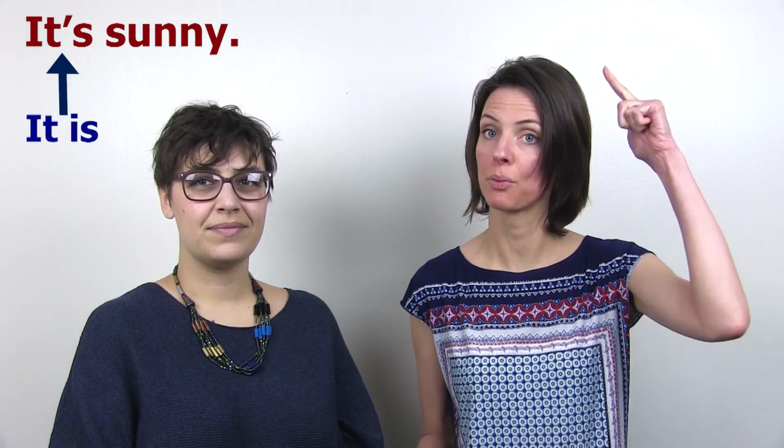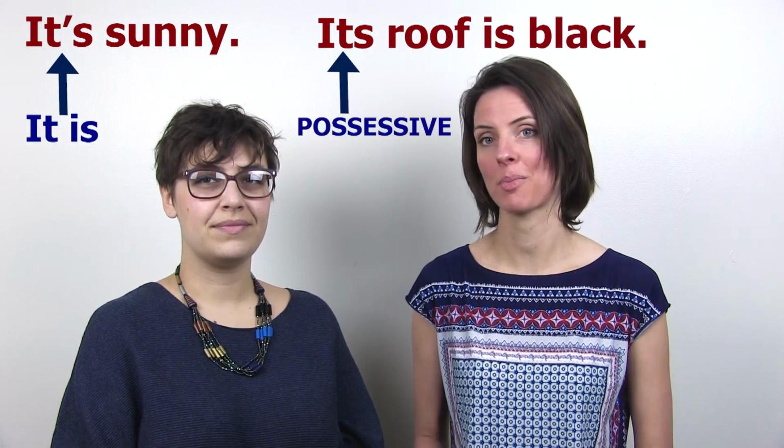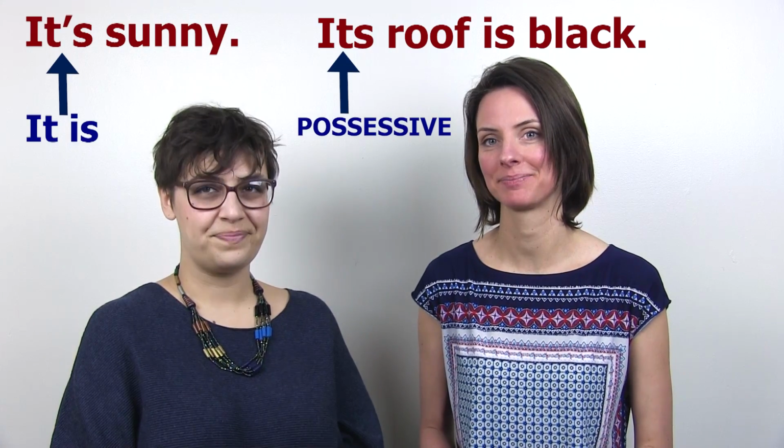But if we're talking about my house, for example, we can talk about the roof on the house. The house's roof, its roof, no apostrophe, its roof is black.